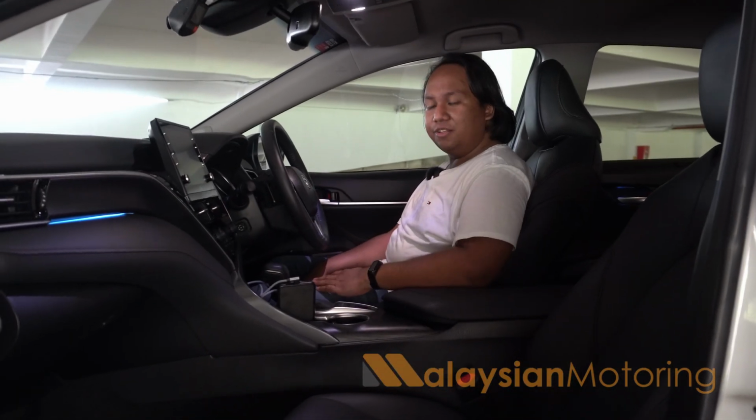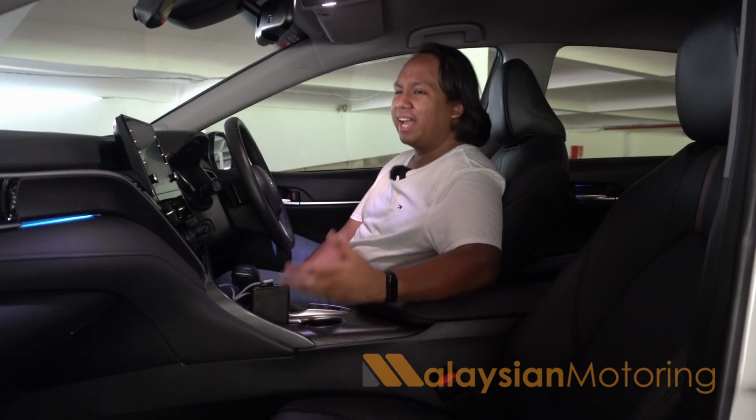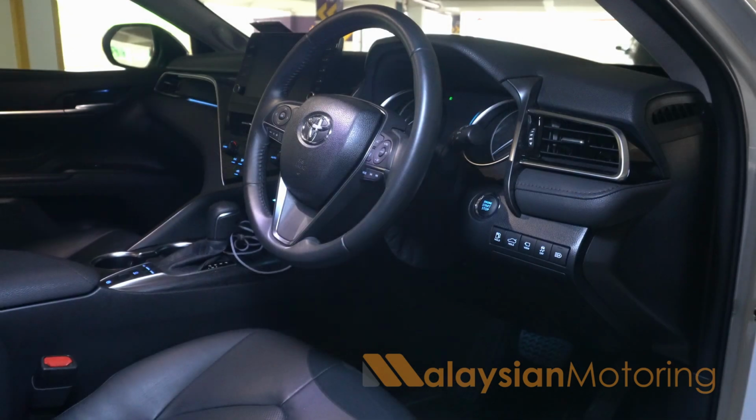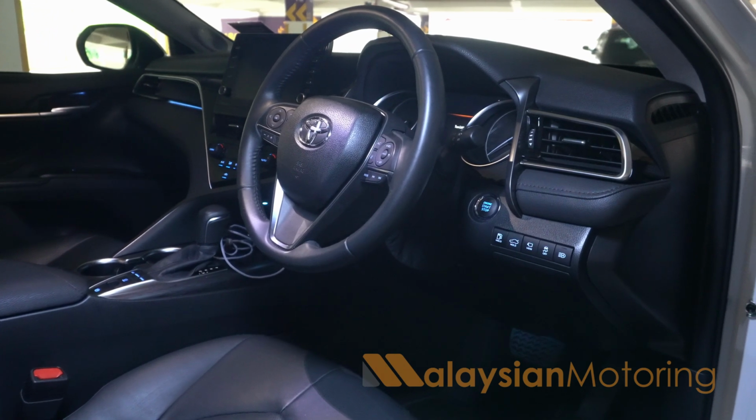Now, inside the new Camry, a lot has changed, but also a lot hasn't changed. So what hasn't changed is the basic interior architecture of this car. So you still have the same dash design, the same seat design, the same center console design, although that didn't have to change because it wasn't broken.